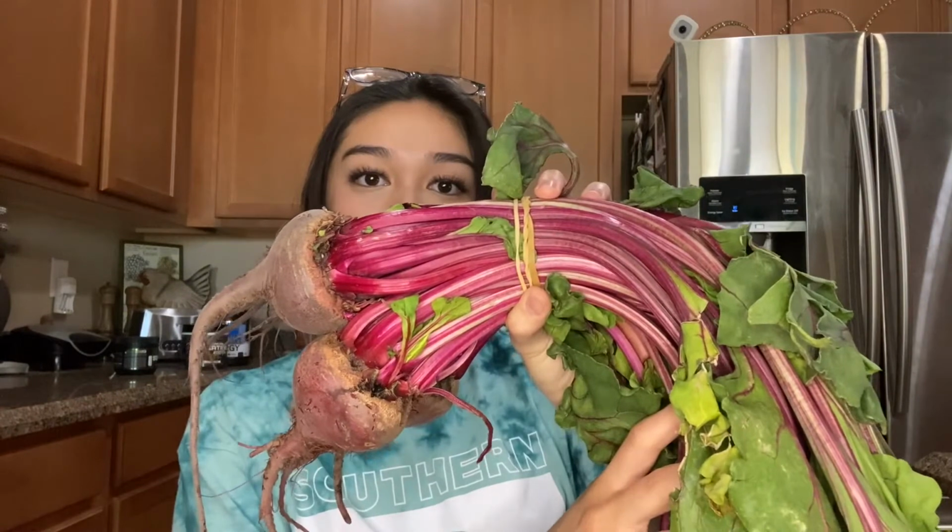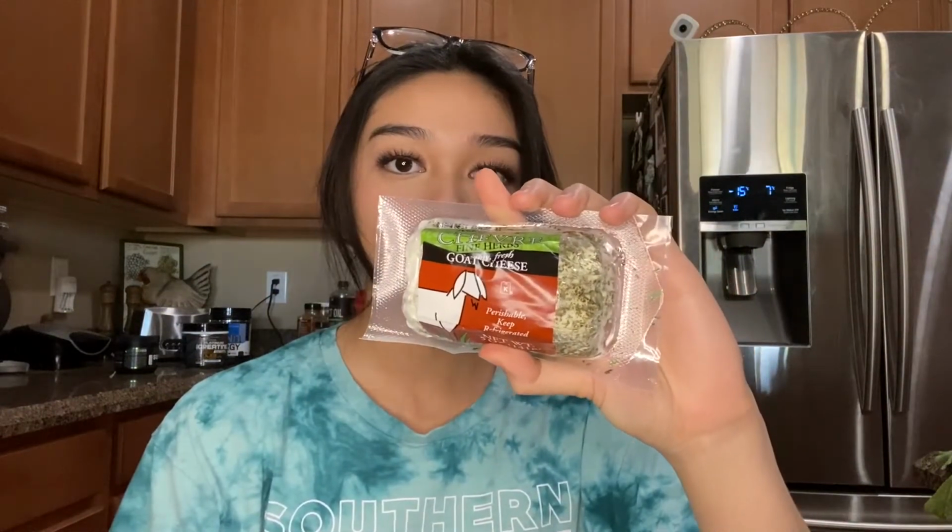So for this recipe, you'll need 4 beets, 4 cups of Swiss chard, half a red onion, 3 garlic cloves, 2 tablespoons of balsamic vinegar, 2 tablespoons of olive oil, 1/4 cup goat cheese crumbles, 2 cups of lentils. Then you'll need salt and pepper for seasoning.